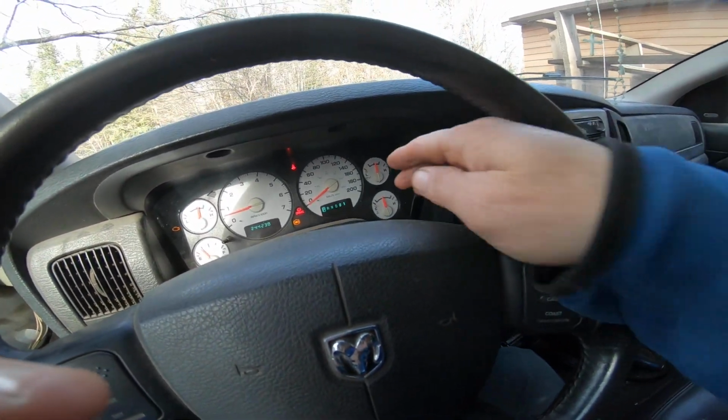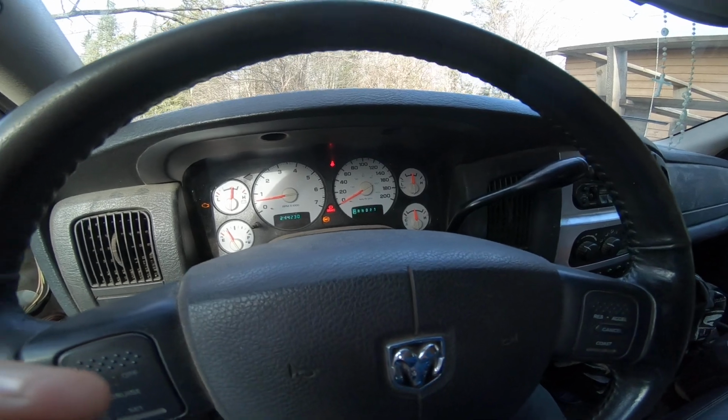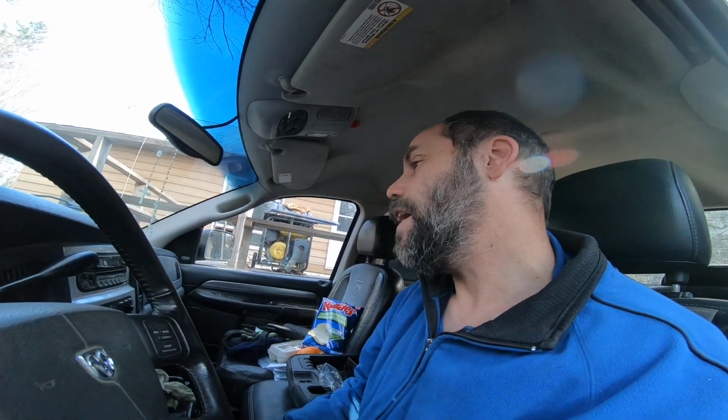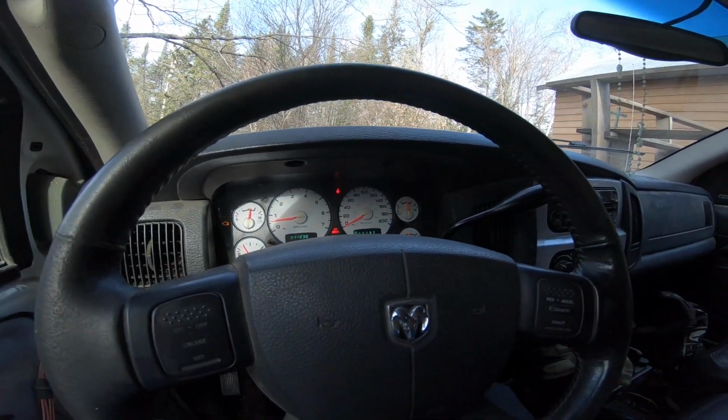Fuel gauge is good. Temperature just almost to half. It takes a little while to warm up, but I am low on coolant and the oil is low. The oil being low wouldn't make that much of a difference for it taking a while to heat up. Heater works. Doesn't blow like my Ford does, but it works. It defrosted the windshield this morning and it worked. And the throttle body, I guess just by using it, it was probably just sticky from sitting.